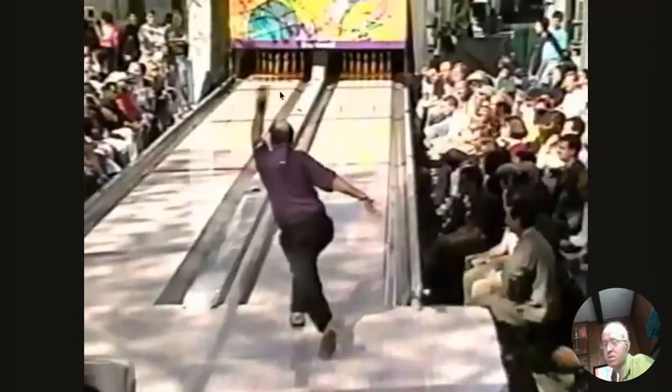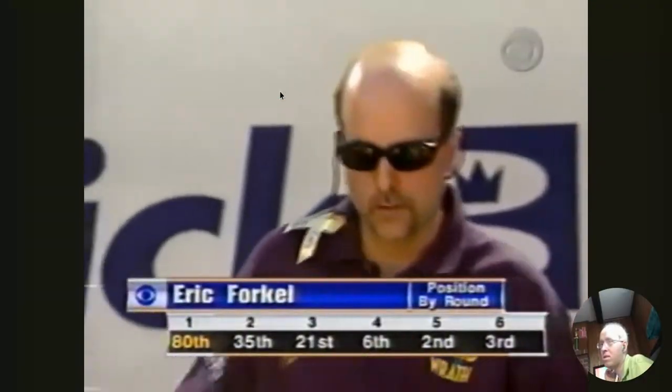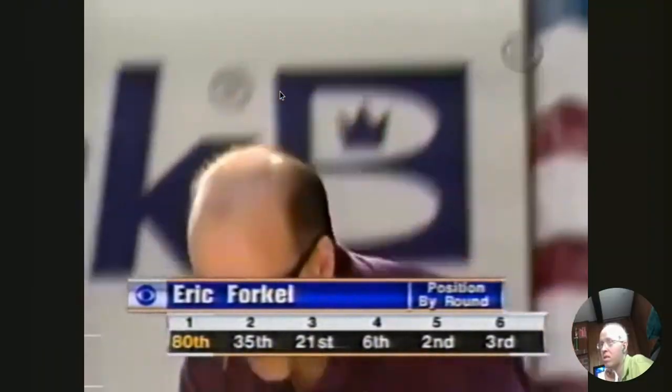Eric Forkel now in the 5th frame. A very tough player from a mental standpoint, Eric Forkel. Doesn't let anything bother him. And I think the fact that he doesn't have a problem with distractions probably lends well for bowling in this very unique environment.